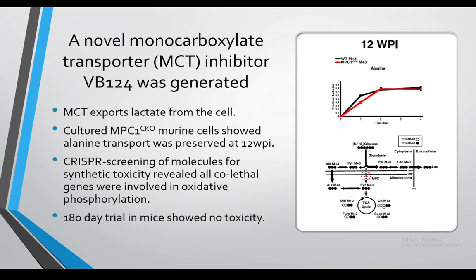So the logic was that if they drastically increased the amount of lactate in the cell, a lot of it would be converted back to pyruvate, and the concentration of pyruvate would result in a reactivation of the TCA cycle, either through pyruvate entering through other methods or through alanine entering and being converted into that. So CRISPR screening of the molecule VB124, which is an inhibitor for this monocarboxylate transporter, showed that all the co-lethal genes were involved in oxidative phosphorylation. And moreover, a 180-day trial in mice showed that this drug was safe, at least to use on mice.